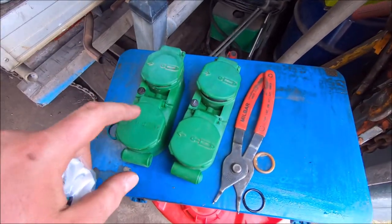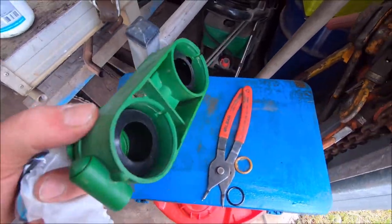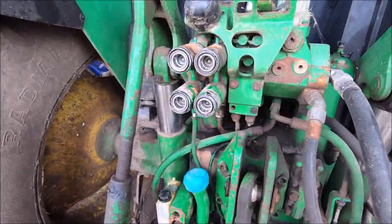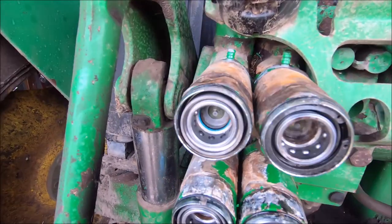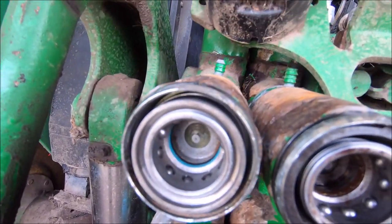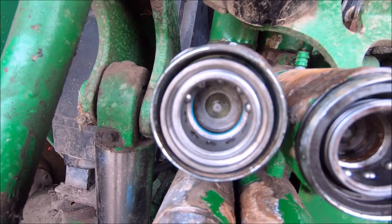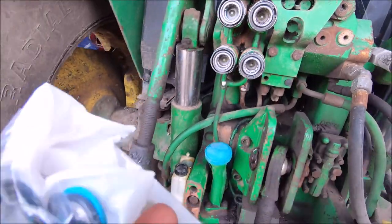Rightio, so I cleaned up these caps here, pulled it all apart. Got them nice and clean. Made sure that all the oil that leaks down is going to be able to flow into the little container. You can see in there, there's a blue ring and just a normal O-ring in behind it. I've been screwing around for ages trying to get those two in. They're really fiddly.